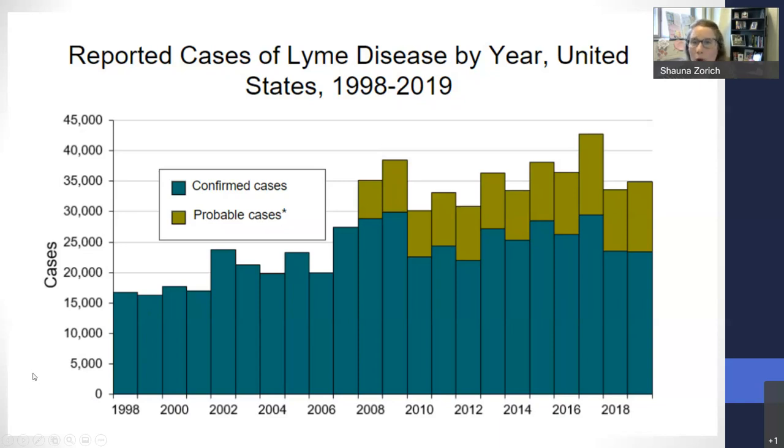When someone is diagnosed with Lyme disease by their medical provider, that provider is required to report that to the county health department, which in our case would be the Erie County Health Department. They then send that information up to the state level, and the state sends that information up to the Centers for Disease Control and Prevention so they can collect all that data and understand what's happening across the nation. That's what we're looking at here. One thing to notice is that over the past 2 decades, we've really been trending up in terms of the number of cases.